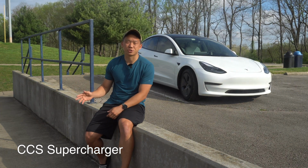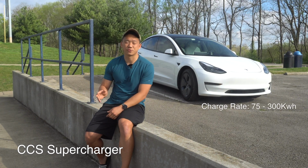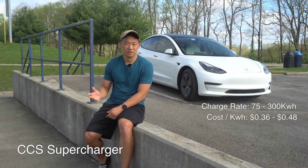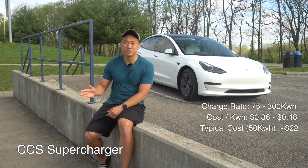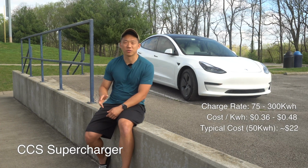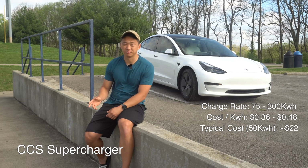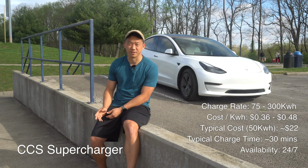CCS Superchargers charge at a rate between 75 to 300 kilowatts, and the cost ranges from 36 cents to 48 cents per kilowatt hour. For me, the typical cost to charge 50 kilowatts is about $22. I'm using Electrify America's cost structure here, where they require a $4 monthly membership to get a rate of 36 cents per kilowatt hour. Charge time is about 30 minutes, and these chargers are available 24/7.